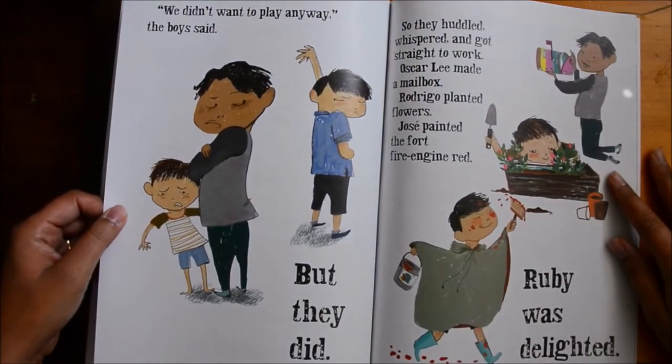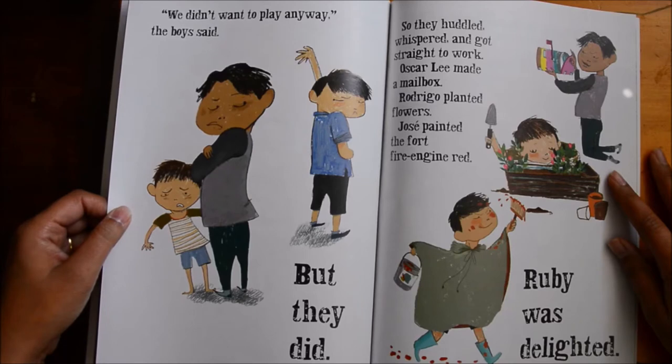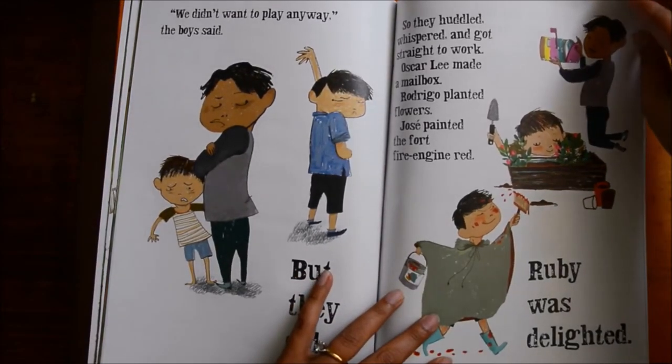"We don't want to play anyway," the boys said, but they did. So they huddled, whispered, and got straight to work. Oscar Lee made a mailbox. Rodrigo planted flowers. Jose painted the fort fire engine red. Ruby was delighted.